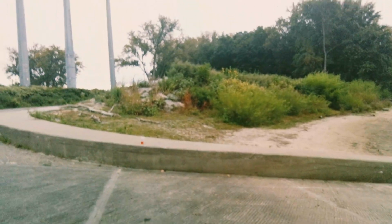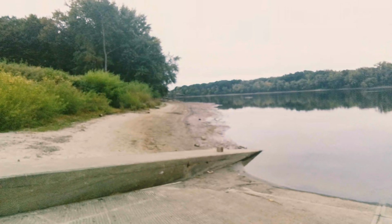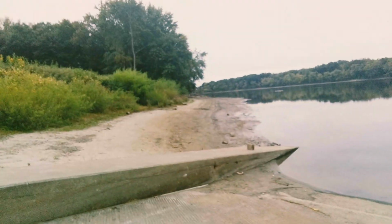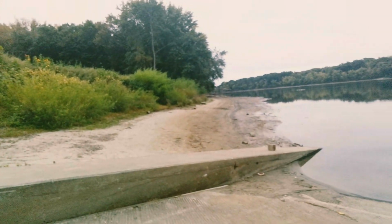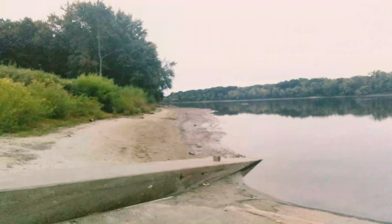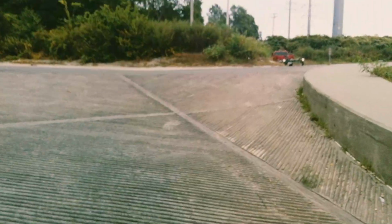There's also a boat launch further down that's not part of the Connecticut River Greenway State Park. It's in Agawam, and I've used that before. It's basically across from the Hall of Fame. And I'll have pictures as usual and a write-up about this area.